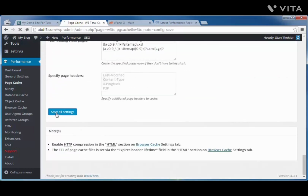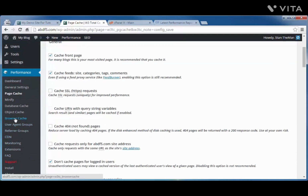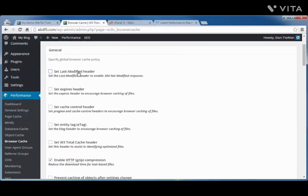Click on Save All Settings, and that's it for page cache. Now then, browser cache. Under General Settings, I'm going to untick Set Last Modified Header, and instead I'm going to tick Set Entity Tag or E tag, and I'm going to select Set Expires Headers instead of Cache Control Header.